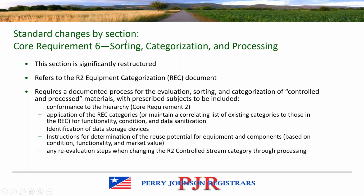So again, I mentioned earlier that all core requirements apply to all R2V3 facilities. Whereas the process requirements and appendices are picked and chosen based on the scope, all core requirements apply. Any requirement in the core requirements applies to everyone. So even if this is not typically your business model or part of your process, you're going to be required to have a documented process for meeting requirement 6 for the evaluation, sorting, and categorization. I just want to point out that distinction.